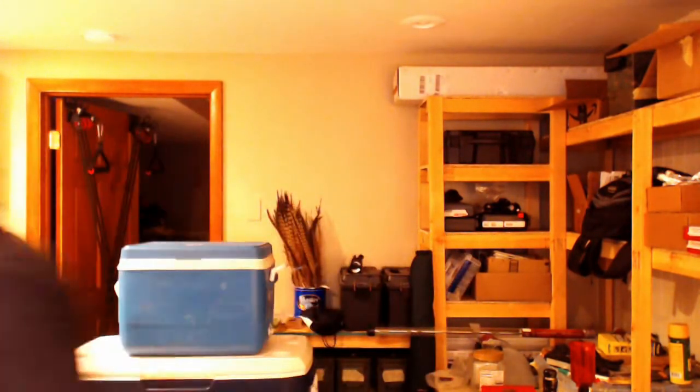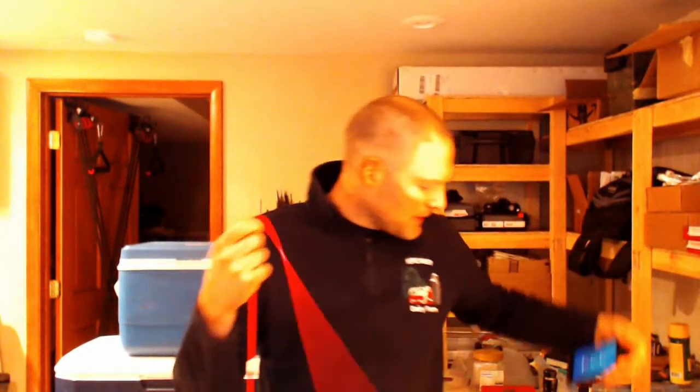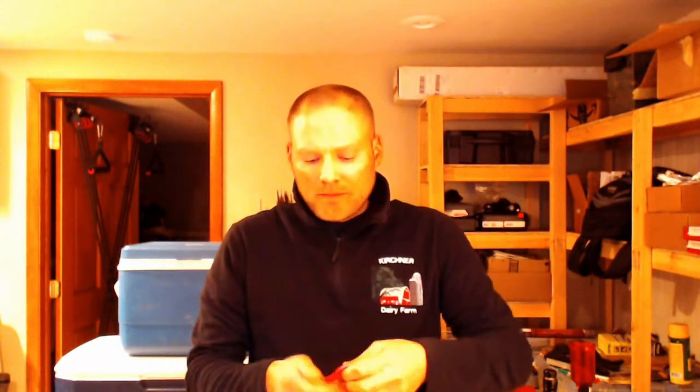And what you do is, let me see here. I think I've got a piece of rope here I can use. Anyways, here's a piece of paracord, and what you do is you create a standing loop. Just double up your rope and then do an overhand knot. That gives you a standing loop, right?